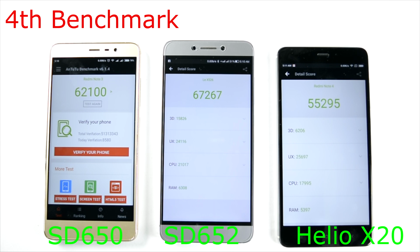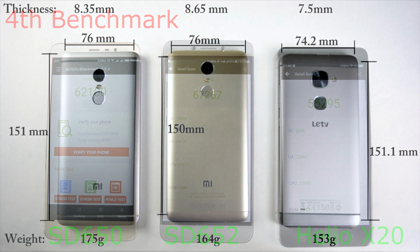So there is heavy throttling on the Redmi Note 4 compared to heating. So what they have gone with is a little bit of throttling compared to heating. That could be a good decision, but there is heavy throttling with 55,000.